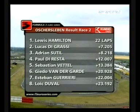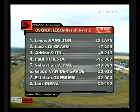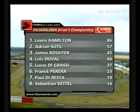In second place, Lucas Di Grassi, Adrian Sutil 3rd, Paul Di Resta 4th, ahead of Sebastian Vettel 5th, and Guido van der Garde 6th. While Lewis Hamilton's advantage in the championship increases over Adrian Sutil, James Rossiter 3rd with Loic Duval 5 points behind.